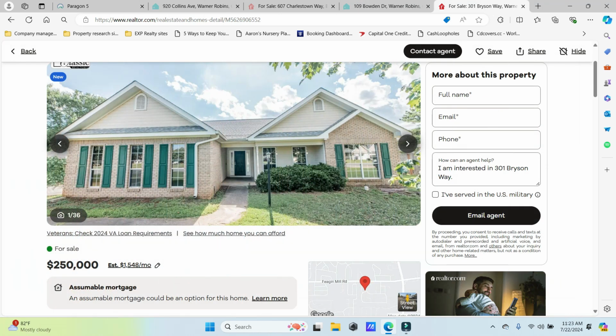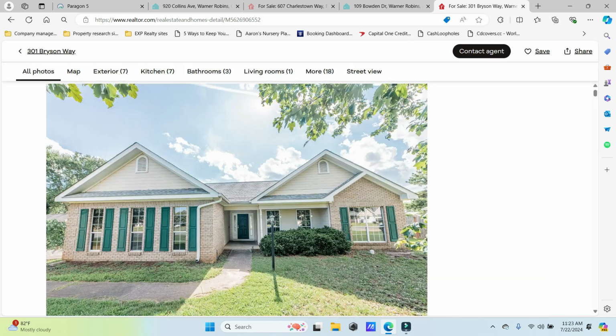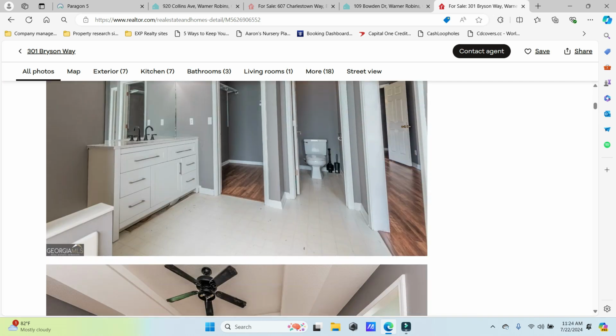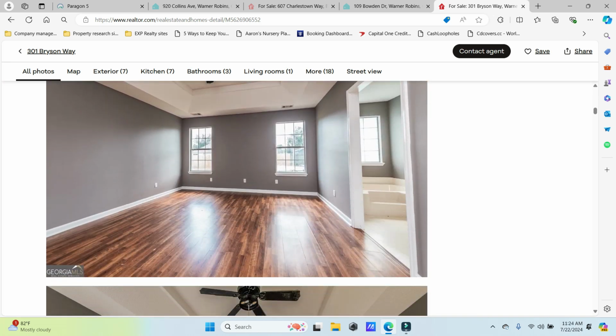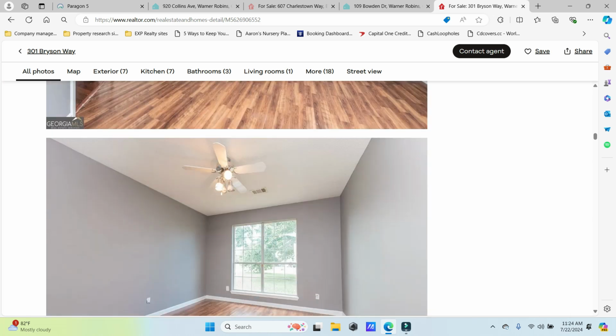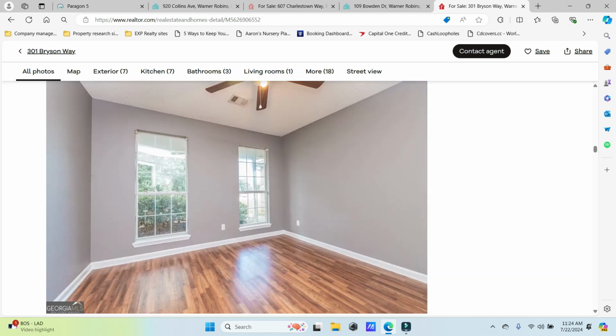Now, if we go up to our medium price point for Warner Robins, which is around $250,000 to $280,000, you start getting into the larger mid-size houses, brick houses. Most of these are going to be the rehabbed or remodeled older houses, or you start getting into the new construction houses. This one here is a rehabbed house that just came on the market on Bryson Way, which, as you can tell, has been repainted. It looks like the flooring has definitely been buffed. The walls have been repainted. So this is what's going to be the price point around the $280,000, $250,000 mark.